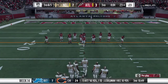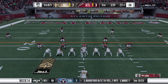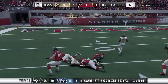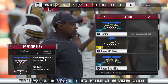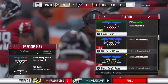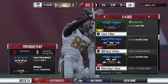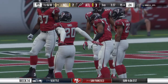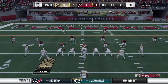The Saints on third down, just 1 for 3 thus far. This will be 3rd and 5. Oh, design run for their wideout. And he picks up the first down yardage as he takes this one down to the 15. It's an 8-yard pickup and leads to a new set of downs. So the run gets them the first, and now they operate with a fresh set of downs.